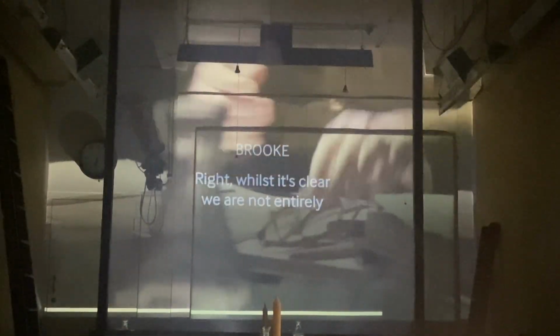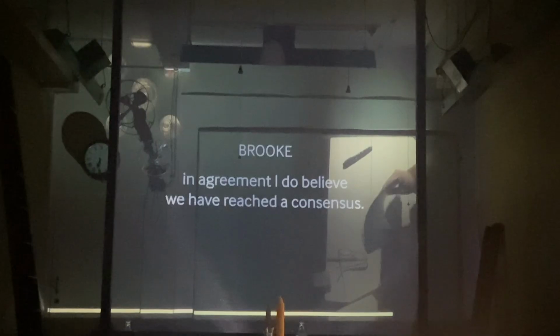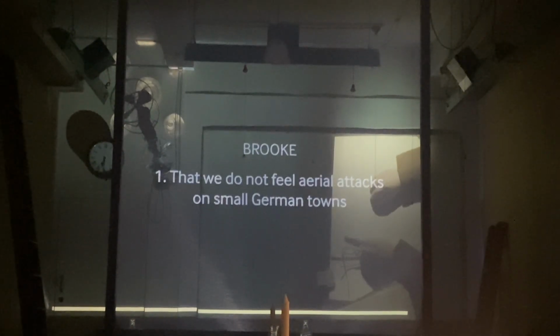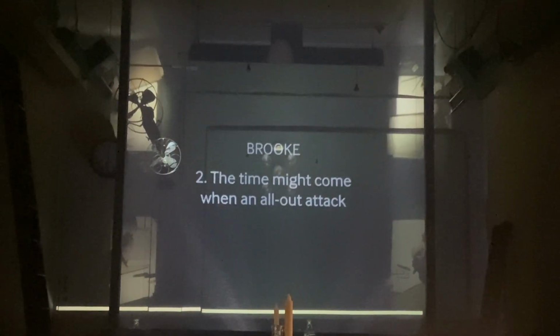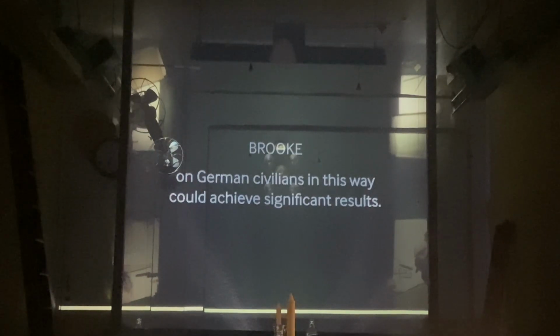Right. Whilst it's clear we're not entirely in agreement, I do believe we have reached a consensus. I therefore propose that we tell the Prime Minister: 1, we do not feel that attacks on small German towns should be undertaken at this time, but 2, the time might come when an all-out attack on German civilians in this way could achieve significant results.